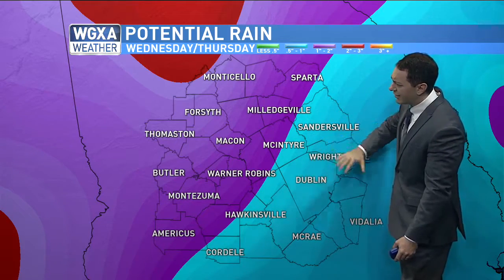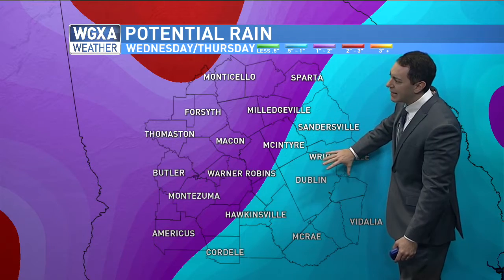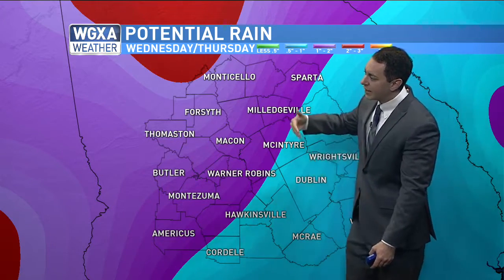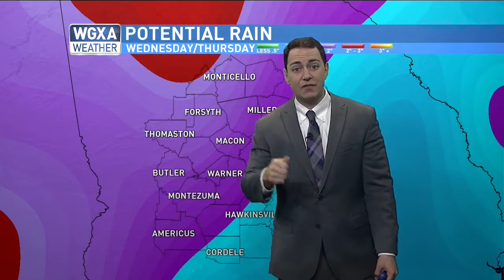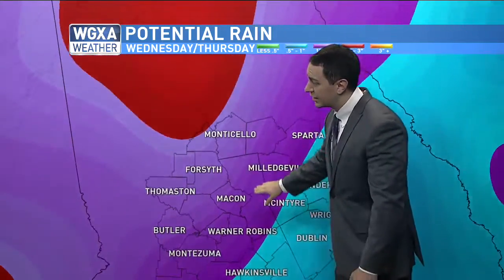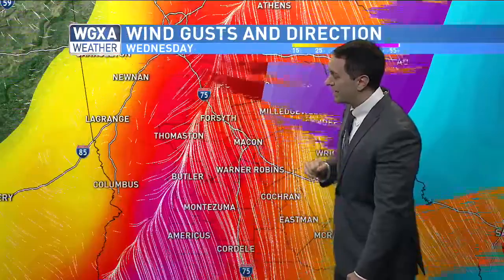You can see this area down here in the blue. This spot is looking at less than an inch of rain, while areas like Macon, Thomaston, and Forsyth have potential to see close to 1.5 to 2 inches of rain. And it looks like spots like Atlanta are expecting the most. Could be well over 2 inches for them.